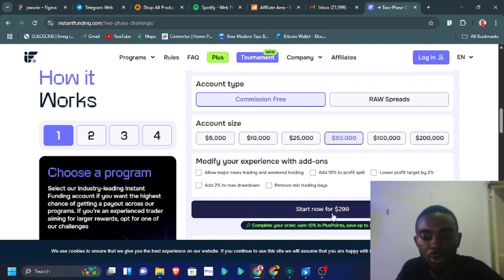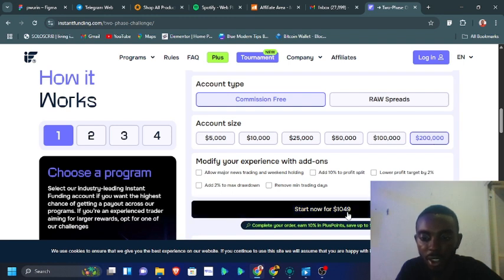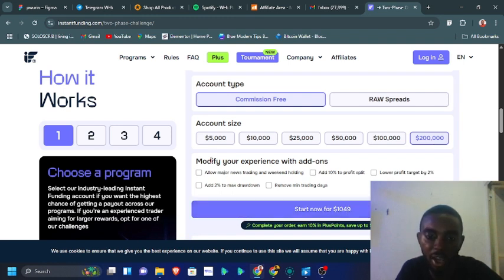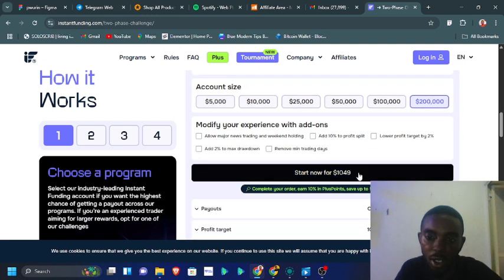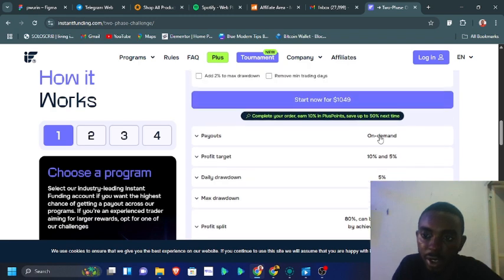Their $50,000 goes for $299. Their $100,000 goes for $549, and then their $200,000 goes for $1,049. So they have a "modify your experience" section with add-ons. I've explained add-ons. They are extra features you add to your account and you pay more. If you want more convenient rules, you can add them and pay extra for it. But for the normal account without an add-on, it is $1,049.